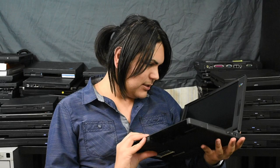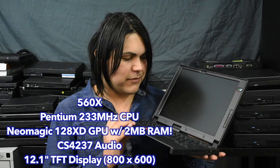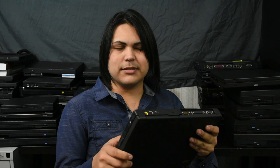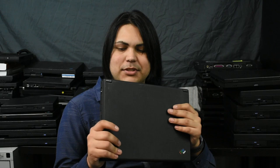Let's see, this is a 560X. I think this is the best one I have, because I don't know if I have a 560Z. But yeah, 560X, this has one slider, so this is just a TFT display. I have a 380, I believe, a 380XD, my original 380. It had a good hard drive, but the rest of it wasn't good.